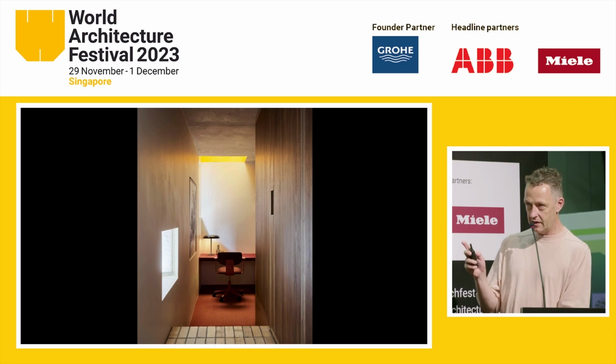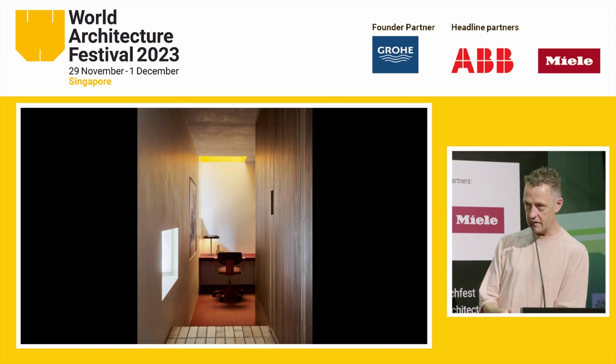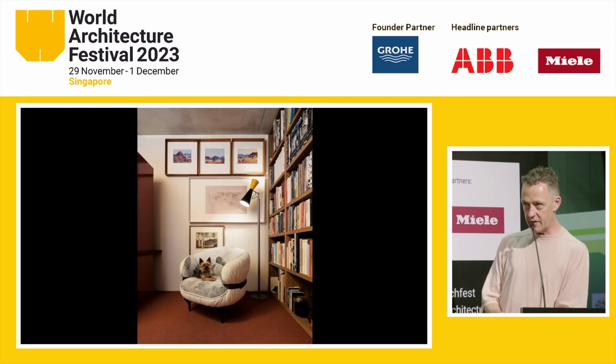This is the study that grabs its light both from these almost slot windows into the street, and then the skylight that drops light from above, which is wrapped in gold leaf to drop a warmth of light into that study space. The study can be used either as a small bedroom for when nieces and nephews come, but it's also a dedicated study for the owner.